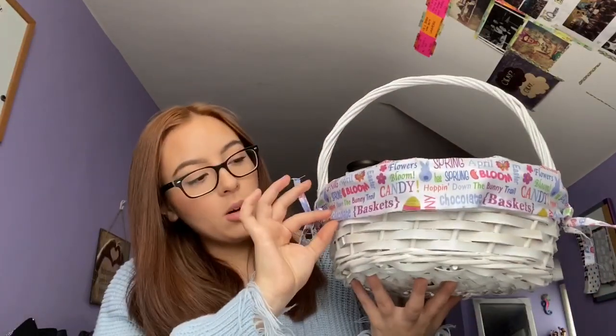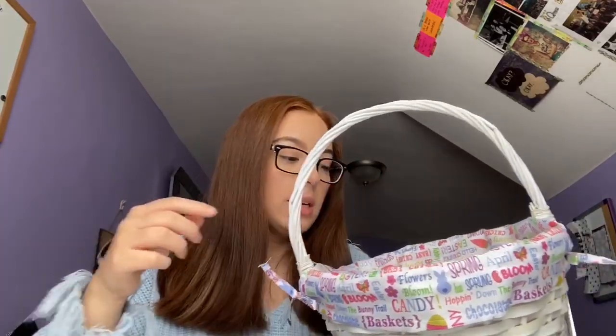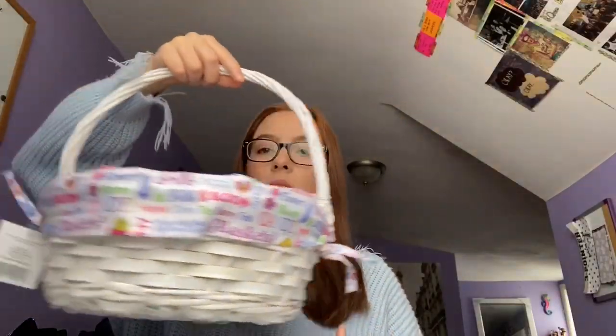I got the one that already has this thing on it, just because I didn't feel like buying the little curly wrapping paper, and I also thought this one was cute, and I could probably just take this off and use the basket for something else. So this one was only $6. I think this is the most expensive item that I bought out of all of them, and yeah, I thought it was really cute. It's pretty big. You'll be able to fit all of your toys or whatever that you decide to put in there.